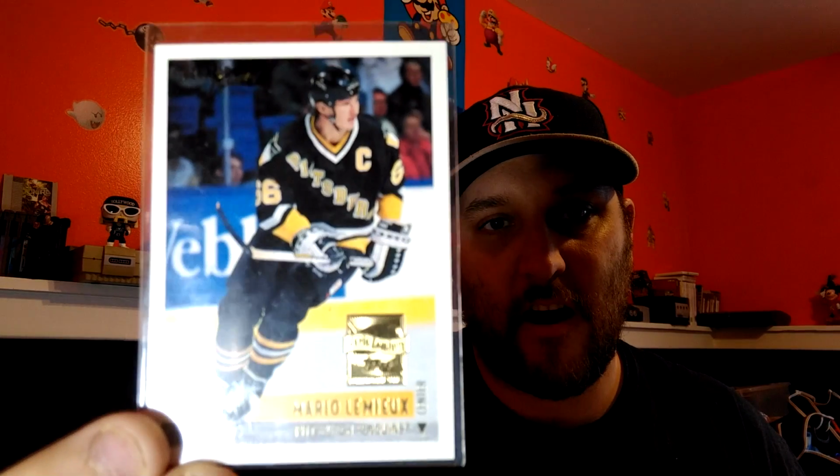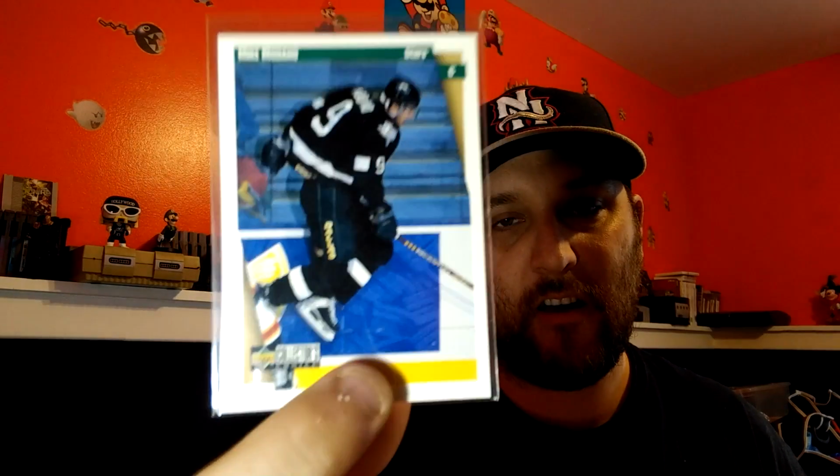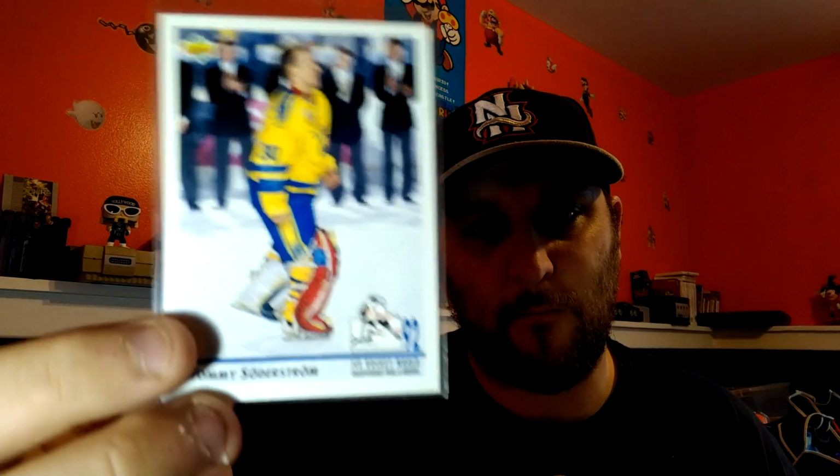We have another one of the Mario Lemieux collection cards. This one is from 1994, right before he retired. Here is a collector's choice Mike Modano. I don't know why I've kept this card for so long, but here is a World Championship Tommy Soderstrom, who was the flavor of the month in Philadelphia, I believe. Yeah, I don't know why I've kept it all these years.